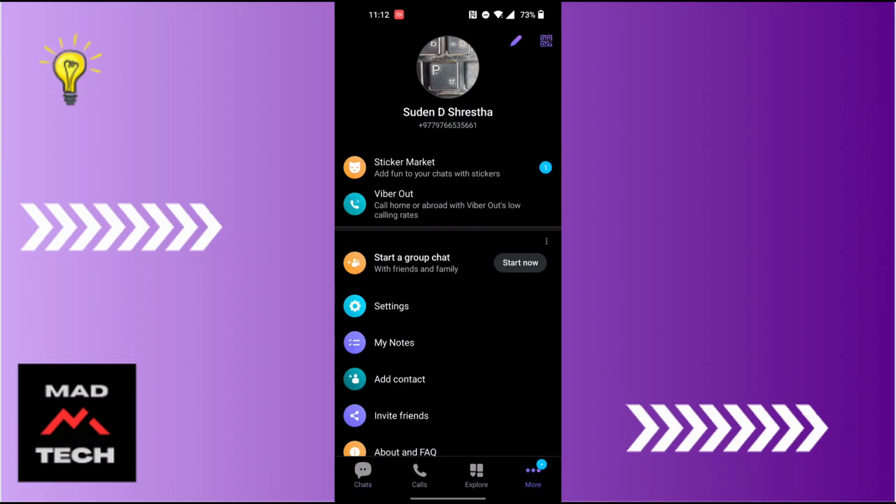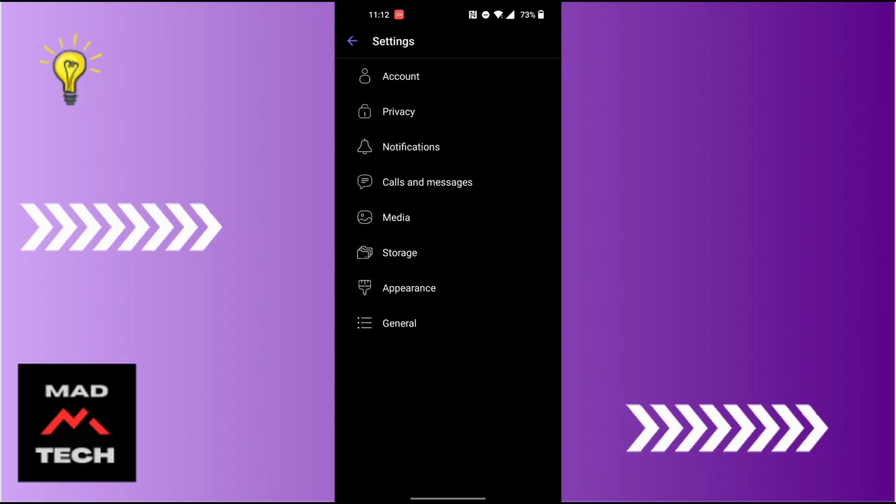And over here, tap on settings option available for us just above my notes. And again, tap on the media option available for us just below the calls and messages. Tap on media, and over here guys, tap on the notifications option available for us just below the privacy.